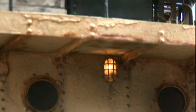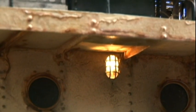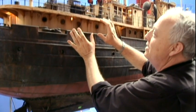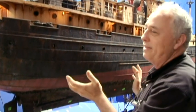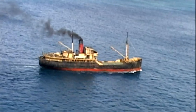Here's a practical, one of the little scale practical lights. It's a waterproof bulkhead fixture. But as you see, it doesn't do much. But, okay, turn that on, please. We have an effects light which creates the glow that surrounds the lamp. So see, that way the two together produce the total effect. As with anything else in miniature photography, it's all cheating. It's all faking something so that it looks the way it does in the real world.